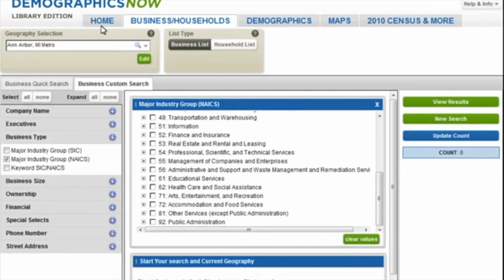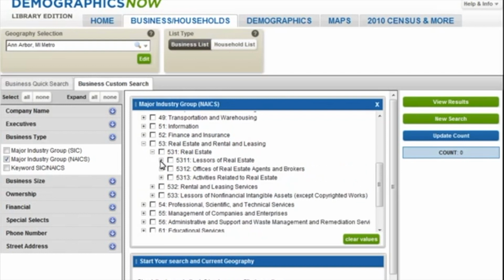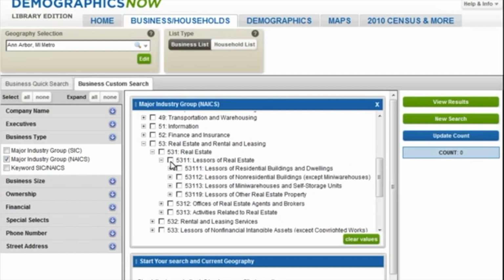Looking at the list, I think real estate and rental and leasing is the closest category to what I am looking for, so I will expand it. Under this category, I see lessors of residential buildings and lessors of non-residential buildings. Since both are viable targets to sell landscape services to, I will select them both.